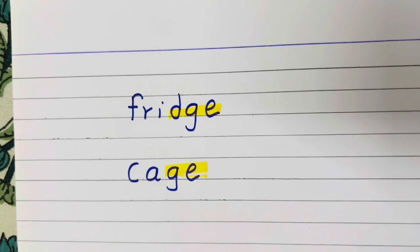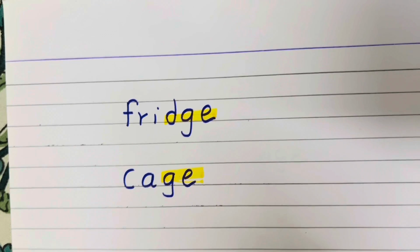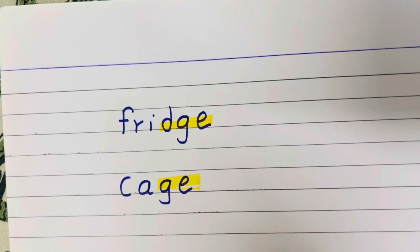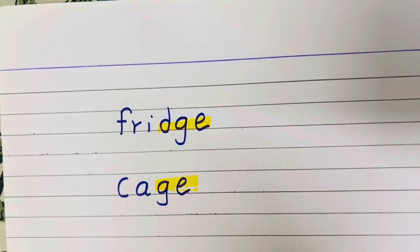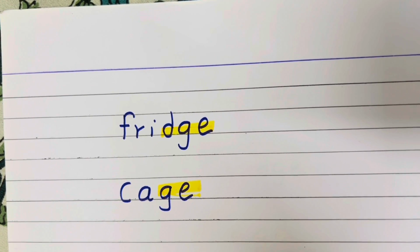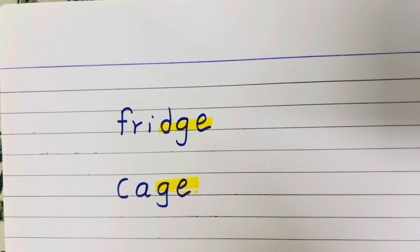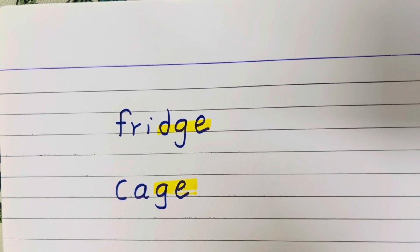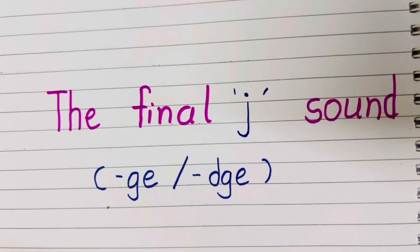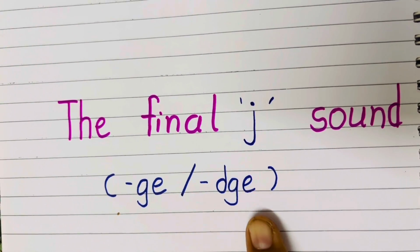Let's read these words: fridge, cage. Have you noticed both these words end with the j sound, but in fridge we have dge, and in cage we have ge. Why? When do we write dge or ge? Let's check. Today, we are going to learn the final j sound, ge or dge.